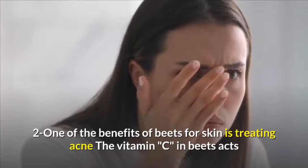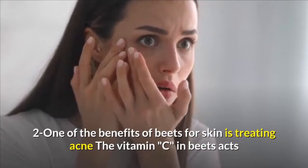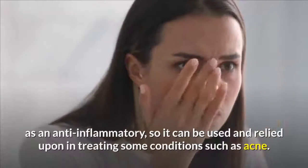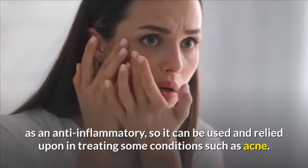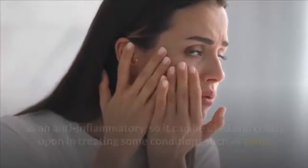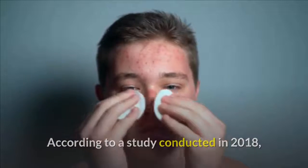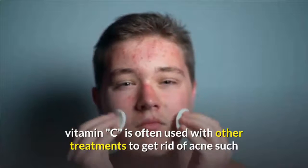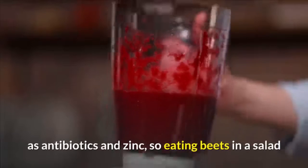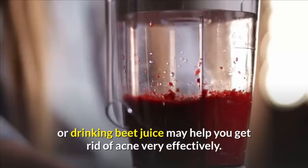2. One of the benefits of beets for skin is treating acne. The vitamin C in beets acts as an anti-inflammatory, so it can be used and relied upon in treating some conditions such as acne. According to a study conducted in 2018, vitamin C is often used with other treatments to get rid of acne such as antibiotics and zinc, so eating beets in a salad or drinking beet juice may help you get rid of acne very effectively.